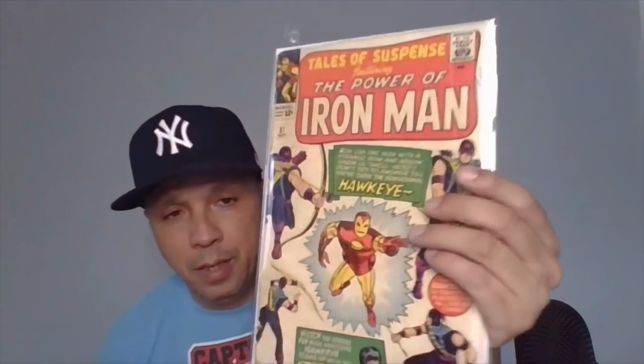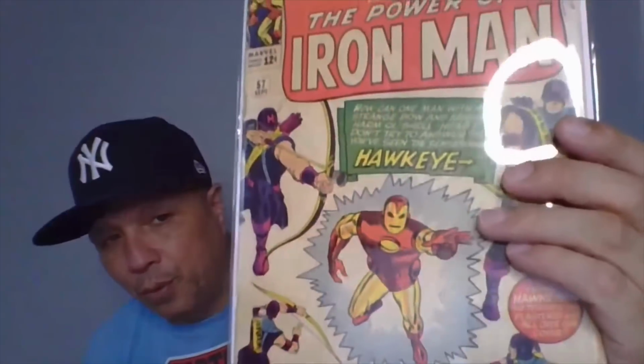But this book now, mind you, probably like a 1.5. All right. Has a spine split, through a staple on the bottom. But I just think this is a good book. I've never had this in the collection, actually. It's got a lot of potential. And when I show you, you'll know why. But right there. Look at that beauty.